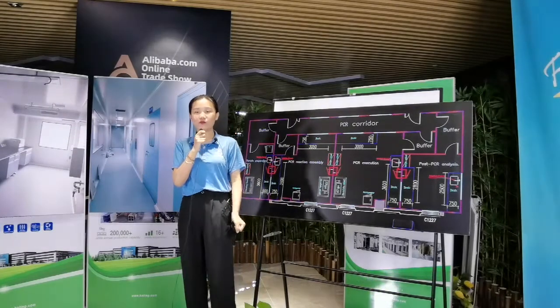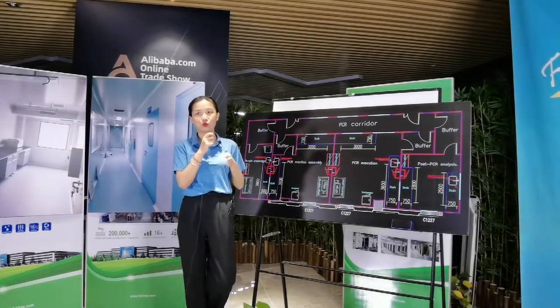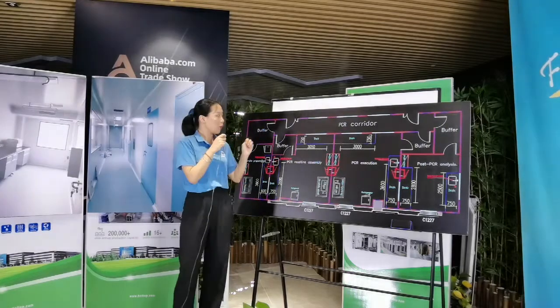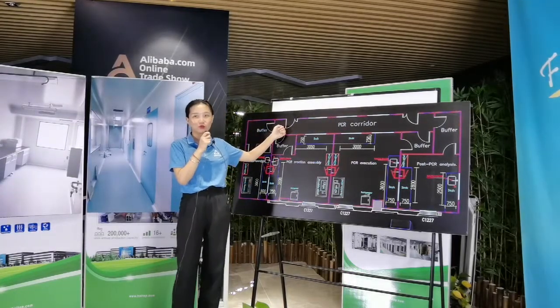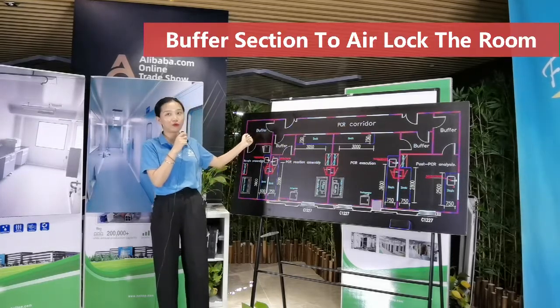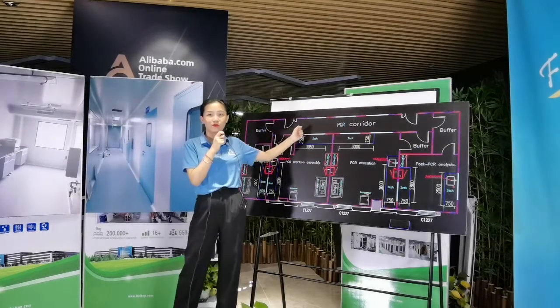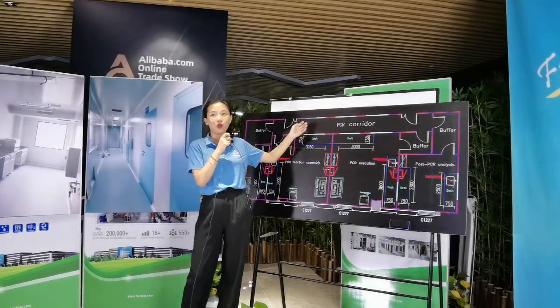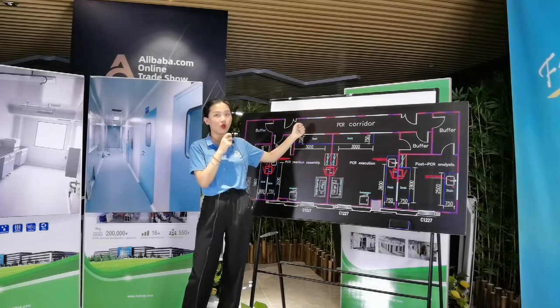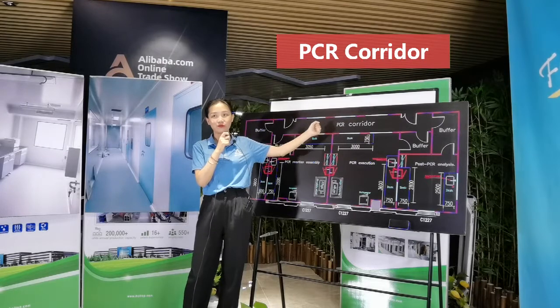So basically, the layout of the PCR lab can be divided into 4 rooms. And before entering each room, there is a buffer section to airlock the room. At the same time, all of the rooms share the same corridor, or we can call it the PCR corridor.